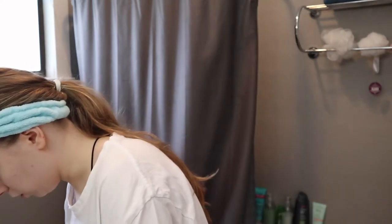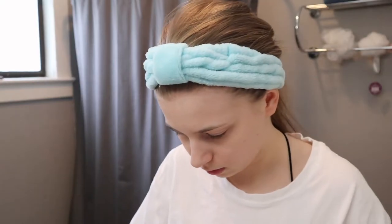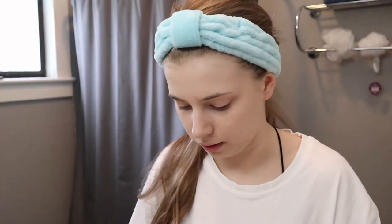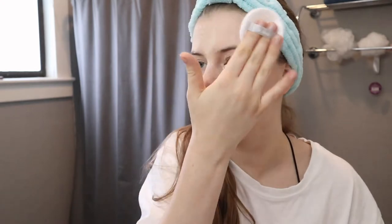Then we get to use my new setting powder. How do I get this open? Please don't explode absolutely everywhere. Okay. It actually comes with a little powder poof. I didn't know it did. Oh my god.